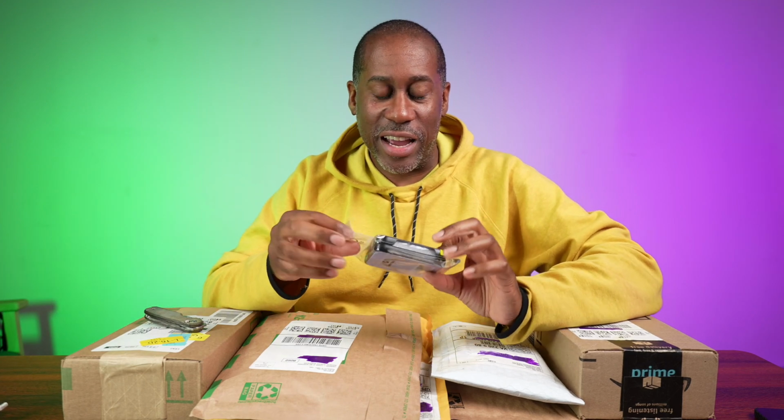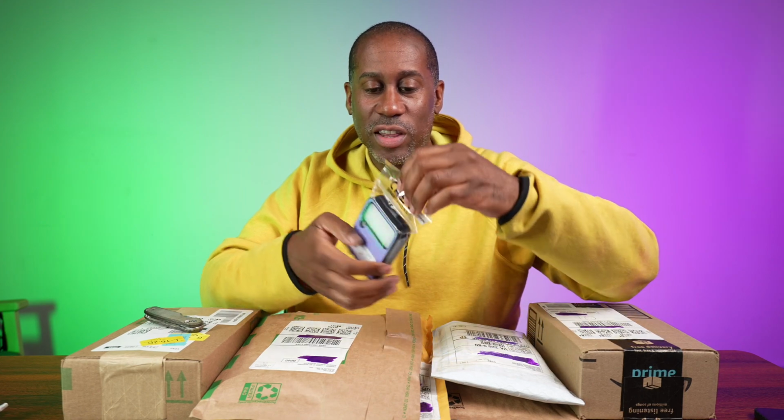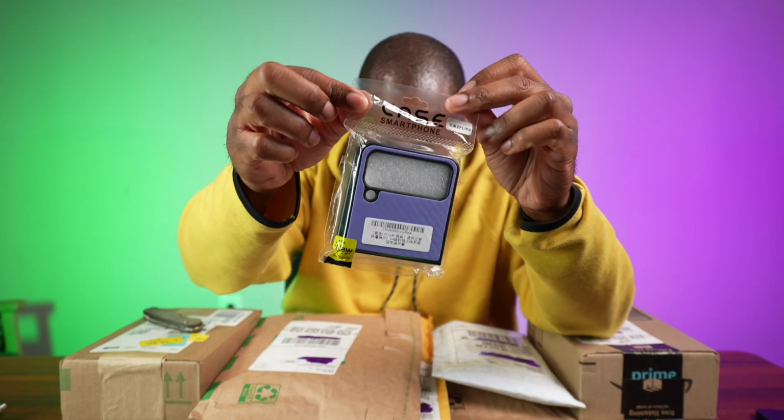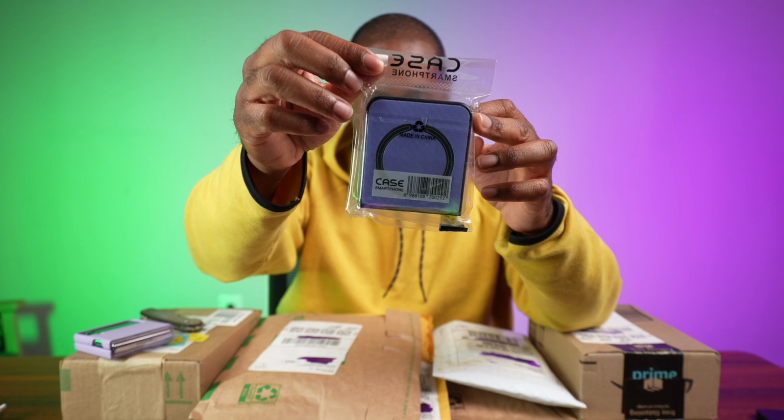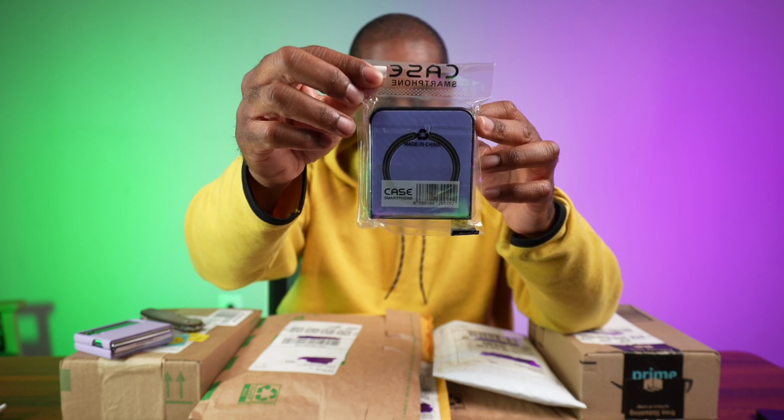And this is a case. It just says case smartphone right there. This is a case for my Galaxy Z Flip 4, and if you notice on the back here, it is a MagSafe case. That little ring has magnets on there. Now, you may have seen this. You may be like, deja vu, because I actually ordered one of these before. I had it, and I was trying it out, and it just did not work.